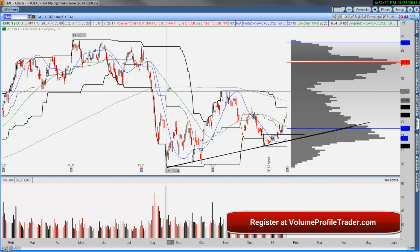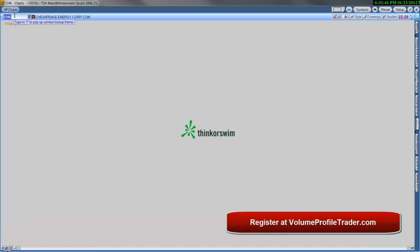So be aware of that, and realize there could be some resistance around the 200-day moving average. Psychological 24.50 or so, that's going to be at 25. That was recent swing highs, but really volume resistance is not up till at least 26. So it still looks okay.